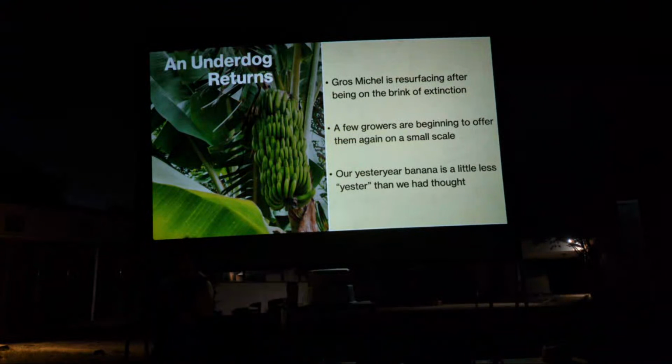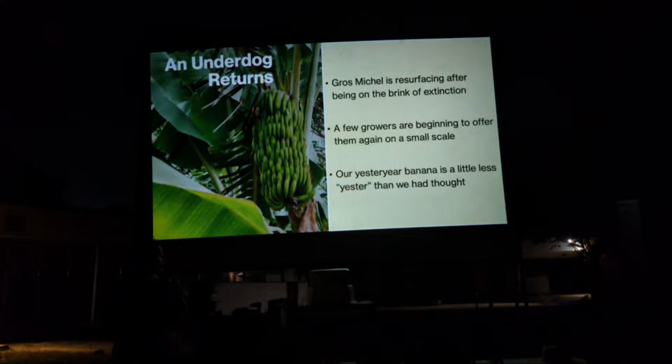So, an underdog is returning. The Gros Michel banana is resurfacing after being on the brink of extinction. We thought it was practically gone. A few growers are beginning to offer them again at a very small scale. They are still hard to grow at large scale because Fusarium is soil-borne, and that means that it's virtually everywhere. Our yesteryear banana is a little bit less yester than we'd originally thought.